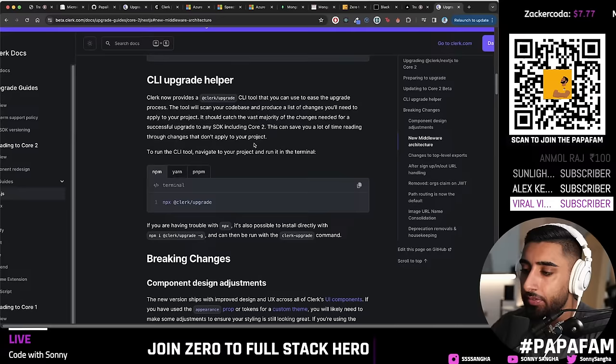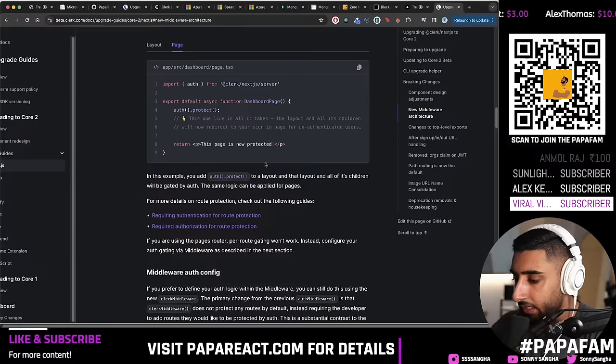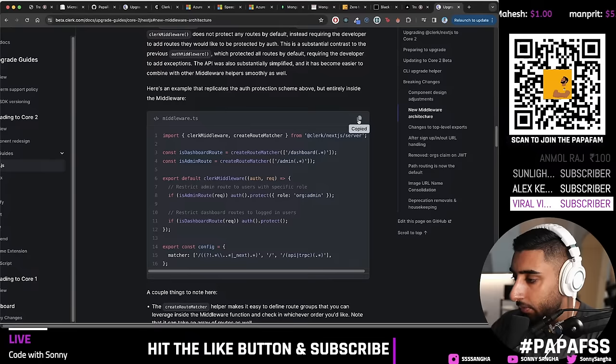Okay, but the next step is the middleware architecture. So we basically go ahead and simplify things a lot more, right? I'll show you, this is how you actually apply the protection. So now you can protect on a page itself, which is a lot easier, right? But I'm going to show you how we're going to actually set up our middleware. Now the middleware is actually a lot simpler than you might think. So I'm going to copy this middleware and simply replace mine.